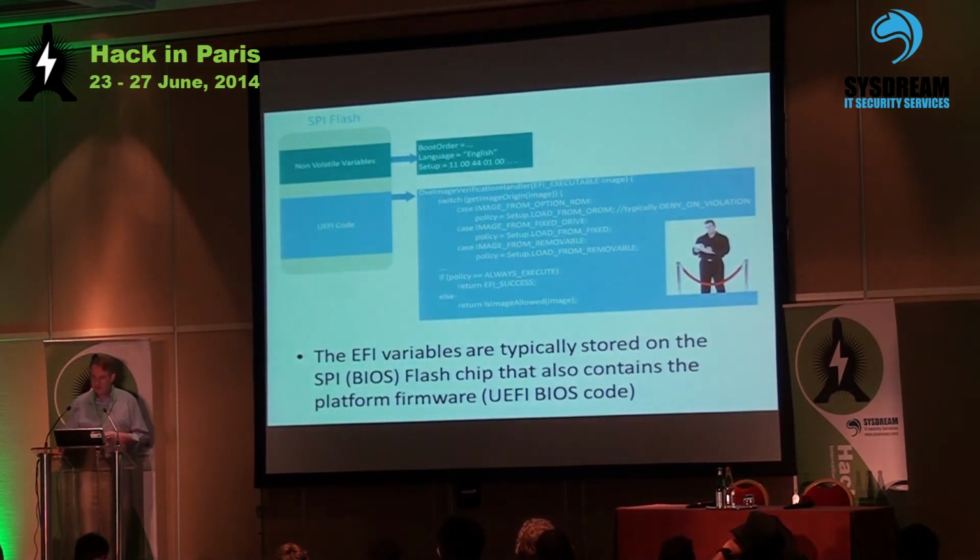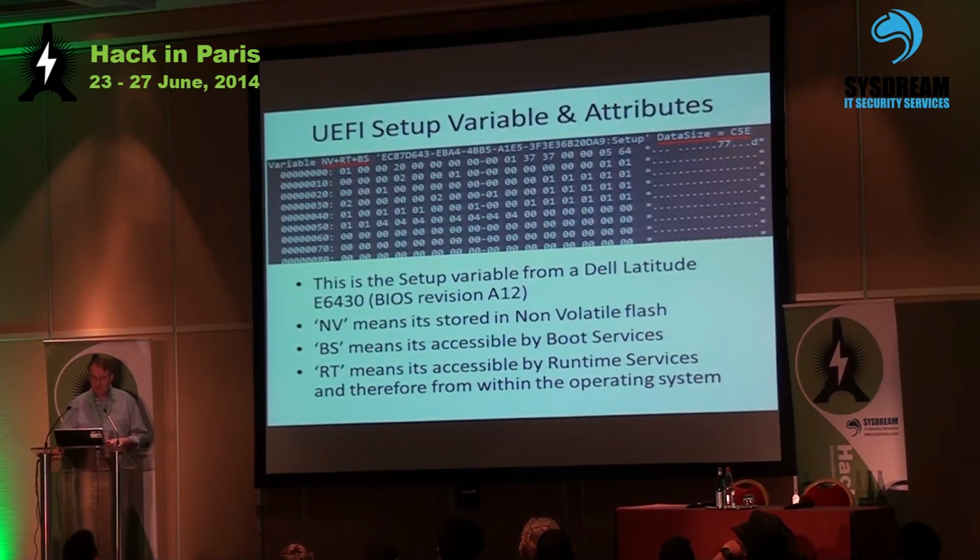Now, the EFI variables themselves, which is where the secure boot policy is stored, are typically stored on the BIOS flash. That BIOS flash is the same BIOS flash that contains the BIOS executable code, which executes on boot. So here we have the UEFI setup variable, and we can also see its attributes.